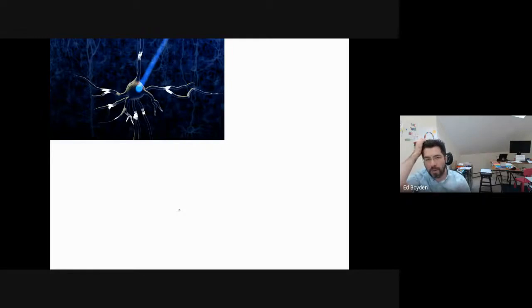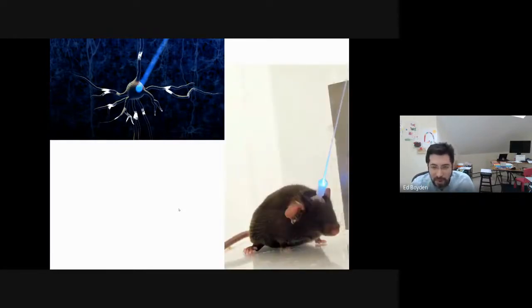So when Carl Deisseroth and I were both students, we started brainstorming about just going through all the laws of physics. How can we deliver energy to the brain? It could be light, it could be mechanical force, it could be magnetic fields. And we decided light would be the best if we could do it because light can be aimed and it's fast. The next question is, do you make a light sensor or do you find them?